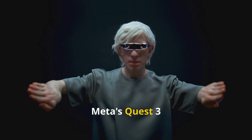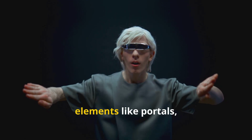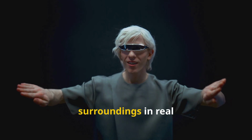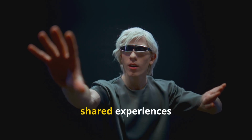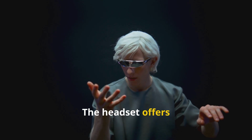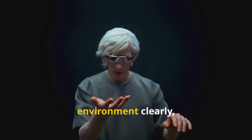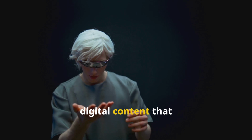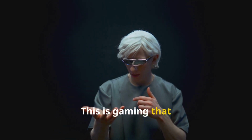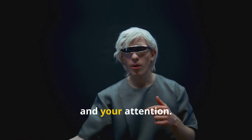Meanwhile, Meta's Quest 3 leans into mixed reality gaming, merging digital elements like portals, weapons, and creatures into your living room. It maps your surroundings in real time and creates shared experiences across users, no matter where they are. The headset offers high-fidelity pass-through video, meaning you can see your real environment clearly, overlaid with digital content that reacts to your body and your surroundings. This is gaming that doesn't just react to your inputs, it reads your room, your actions, and your attention.